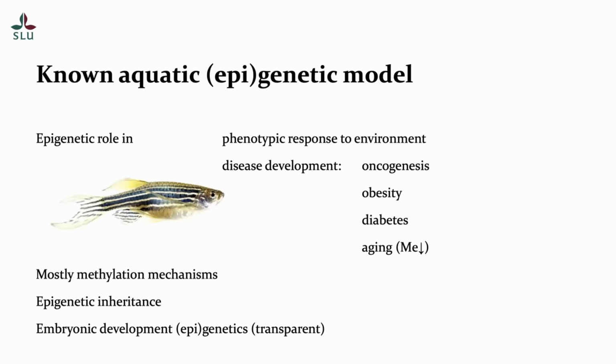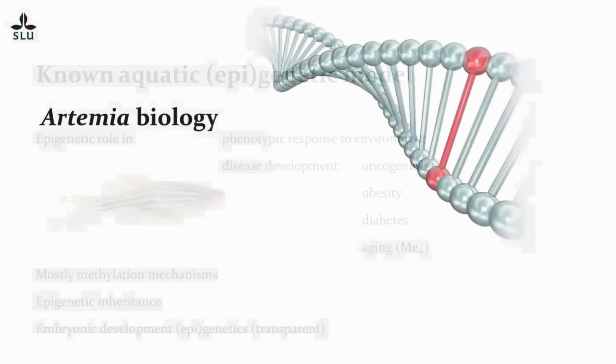And moreover, zebrafish, mostly also in genetics, but also epigenetics, is known for studies on embryonic development because the embryo of zebrafish is transparent. So development can be studied closely.